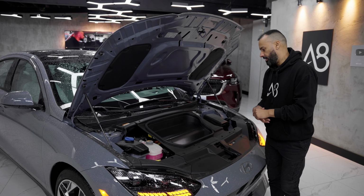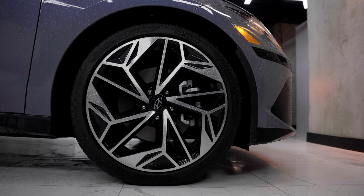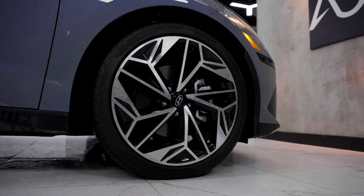And it doesn't say IONIQ 5, 6, 7, 8, or 9. It simply just says IONIQ. I'm assuming that you're going to use this for future IONIQs. To the side of the IONIQ 6. As far as wheels go, these are 20s. You could also get 18s.